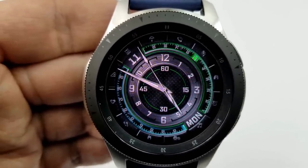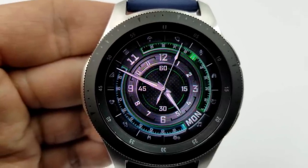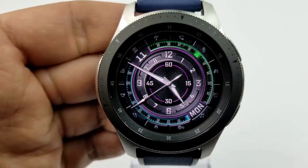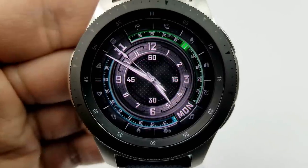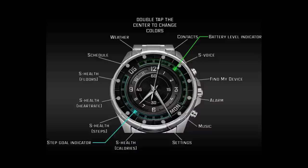Now other than that, this one is actually pretty light on features, as you just have a battery status gauge at the top in green, and then there's a step progress in blue on the left hand side. Your day and date is also shown on the face, and then you have 12 app shortcuts, and you can see them represented there by the icons, and they're spread out across the bezel.